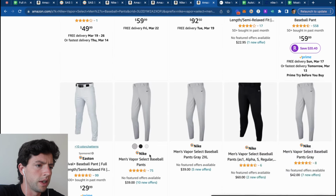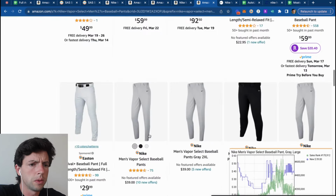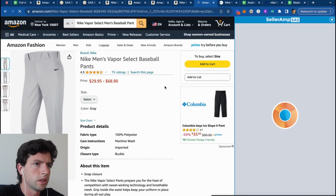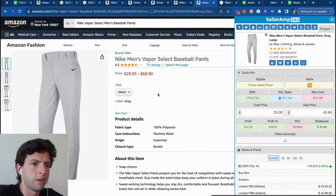Yeah, here we go. I think that's the right thing. Vapor Select baseball pants here, and it has 75 reviews, right? You could probably look at some of those other ones too, but this one had 75 reviews, so let's look at that here. So we're picking this up for 35, right? We want to find this at like 65 plus.